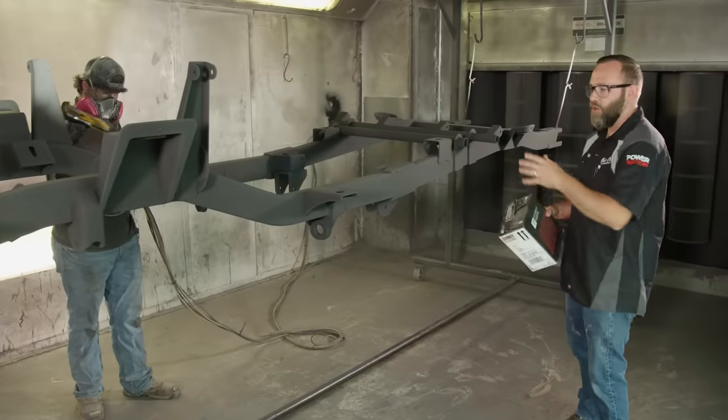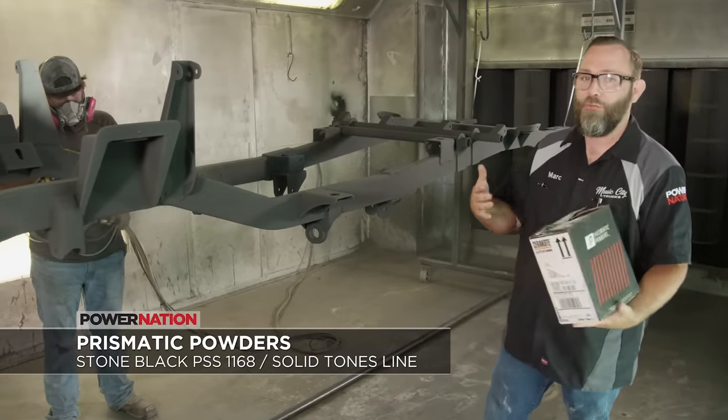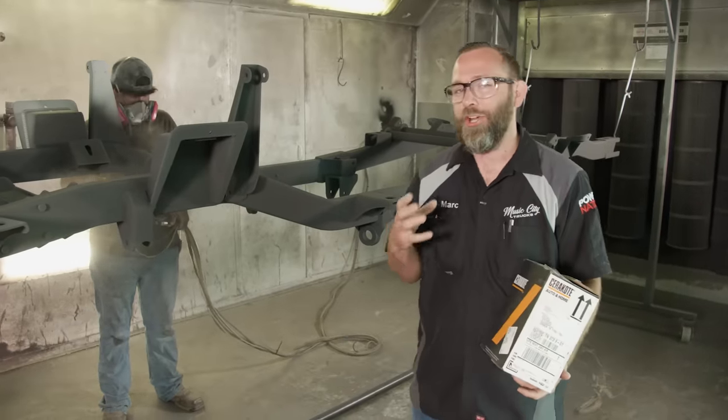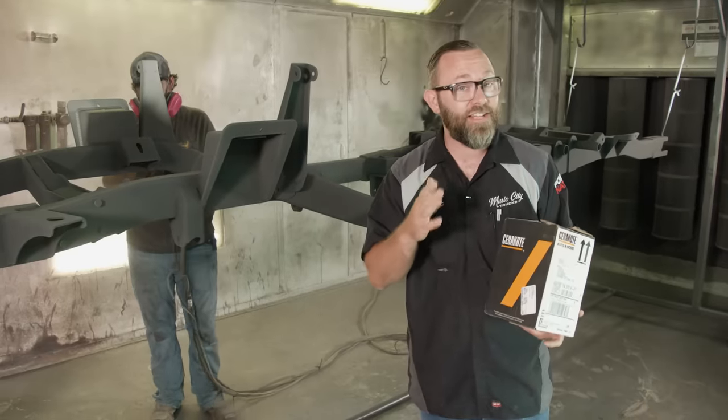Now for the powder we're using on our chassis here, we decided to go with Prismatic Powders. They're known for having really high quality powder. And not only that, they're really good at custom colors. In fact, they've got over 6,500 custom colors in stock.